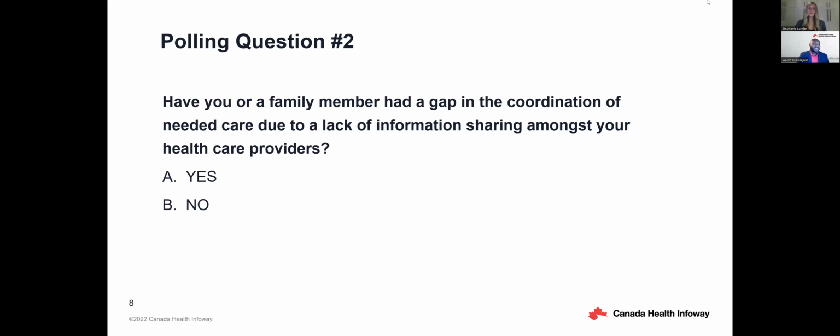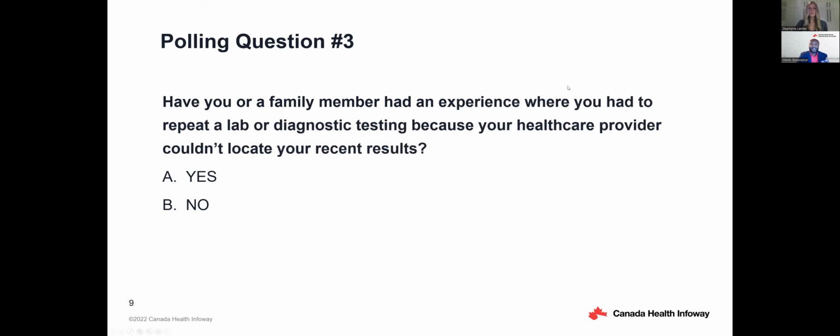Now let's move to another polling question. And this question, again, is about your experience of a lack of interoperability. So I'm launching the question. Question number 3: have you or a family member had an experience where you had to repeat a lab or diagnostic testing because your healthcare provider couldn't locate your recent results? Yes or no?